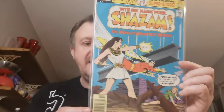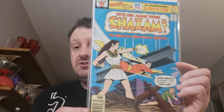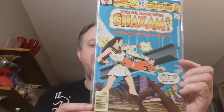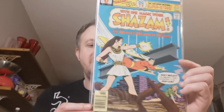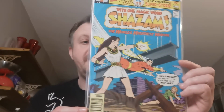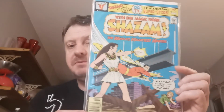Sticking with Shazam, the other big book from the run is Shazam issue 25. And this is the first appearance of Isis, who is Andrea Thomas. She actually appeared in her own live-action show a long time ago, The Secrets of Isis, and also the Shazam Isis Hour, and then more recently Smallville. Paid £15 for this in the middle of 2019 at the Birmingham Con. I think we will see Isis on the big screen. I think it's been confirmed actually.